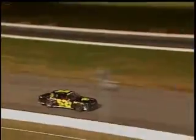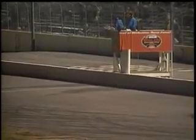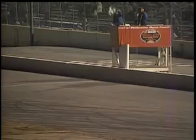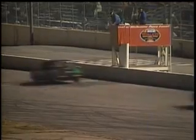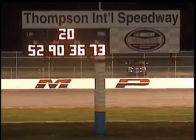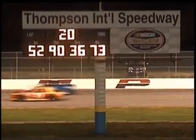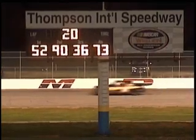In the number 52 car, it is Al Stone. So Al Stone takes down the win on World Series weekend with car number 52. The 90 for Joe Coates crosses the line in the 2nd spot. 3rd place will go to the 36 of Scott Sundin. In the 4th position, car number 73, Larry Barnett. And rounding out the top 5, the 74 for driver Joe Arena.